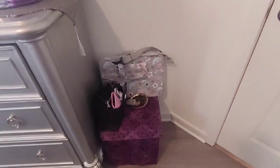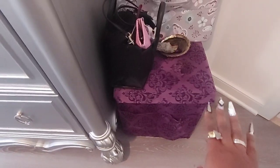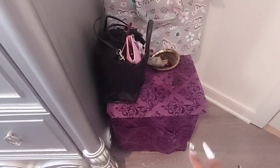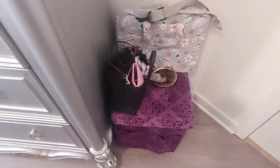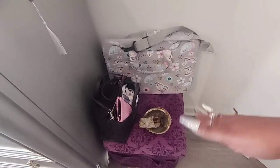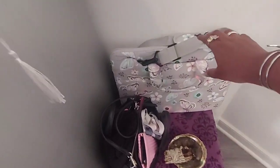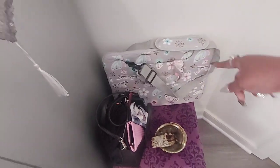In the corner, I have a little storage bin. It has a damask print on it. It's purple and black, and I store my wallets and bags, like my pocketbooks I'm not using, in here. Right here I have my handbag. I have some sage right here. You gotta have your sage for all the negative energy. Any haters come into your place, burn some sage when they leave. I have my laptop bag. I got this laptop bag from Amazon. My laptop is inside.